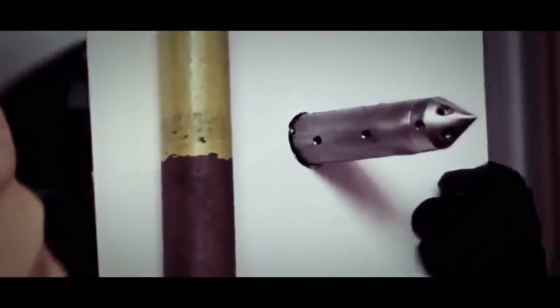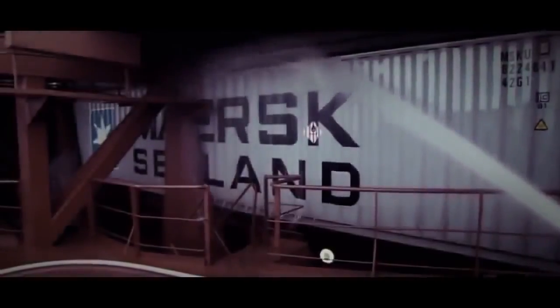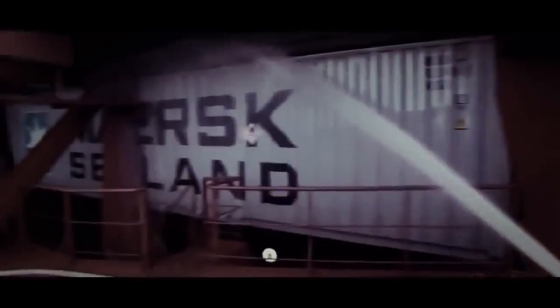A steel plate stands in for the side of the burning container. They drill a hole in it with a high-speed drill and insert a high-pressure water hose called a spike. In seconds, it's over. The spike does its job, spraying the entire inside of the box. The fire is out, but they continue to cool things down just in case.